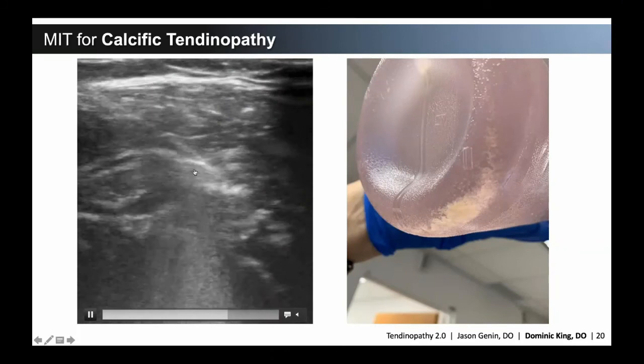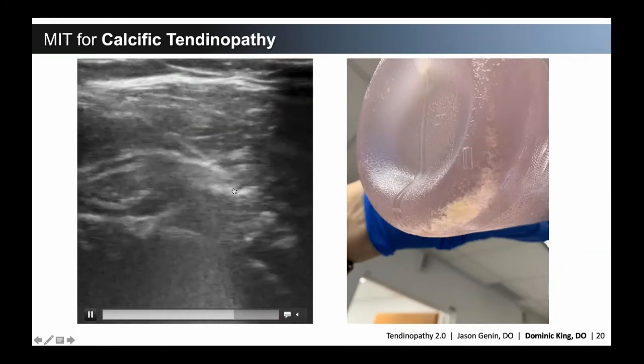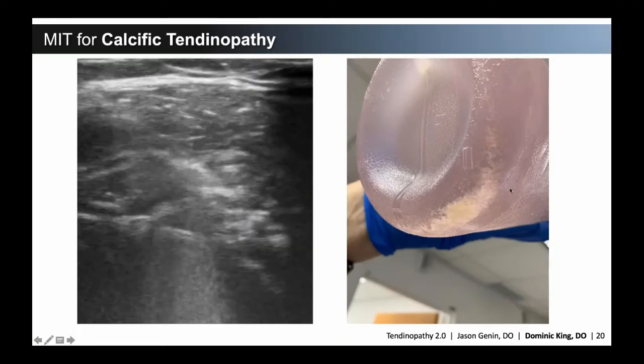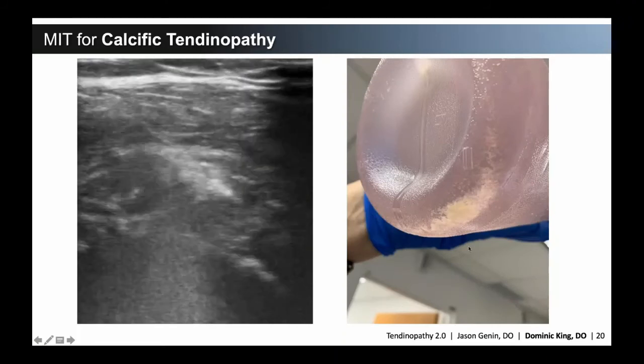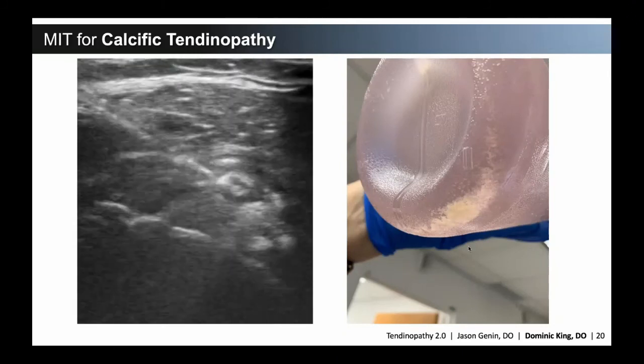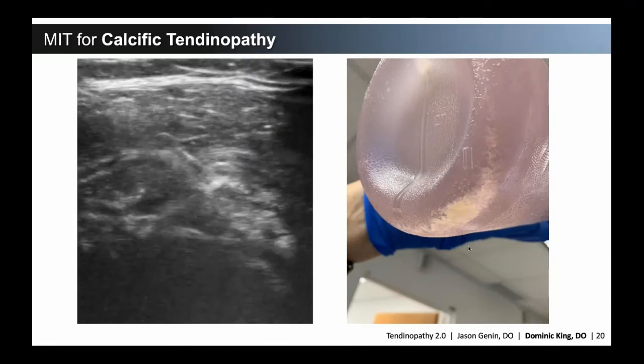And for anybody who says that you can't remove calcium deposits with this, here's the large calcium deposit after it settles in the bottom of this container. And if you want a patient who can buy into a treatment, show them they're getting better while you're doing a procedure. They're numb, they're awake, they're watching the procedure being done. We let this settle in the bottom. We show them, here was why you were having pain.